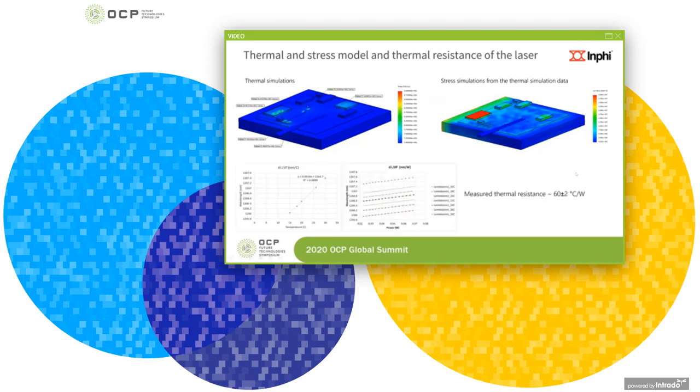We measured the thermal resistance. The way thermal resistance is measured for laser diodes is first you measure the wavelength shift with temperature, and then you independently measure the wavelength shift with power. One divided by the other gives you dT/dP, which is the thermal resistance. This is a 300 micron DFB device and had thermal resistance of about 60 degrees per watt, pretty much in line with what we had expected.